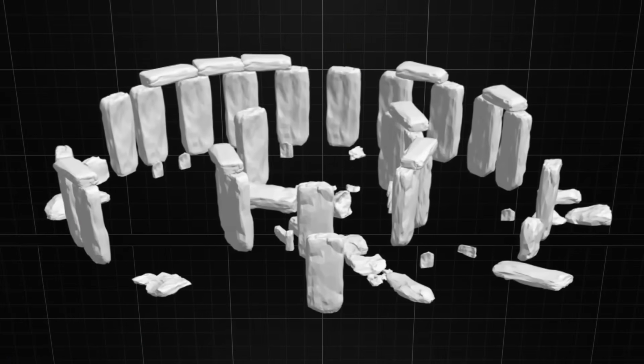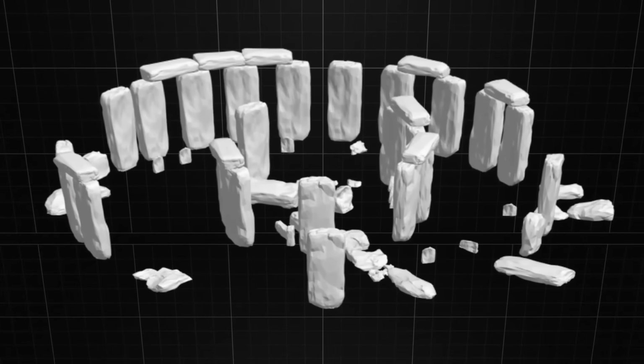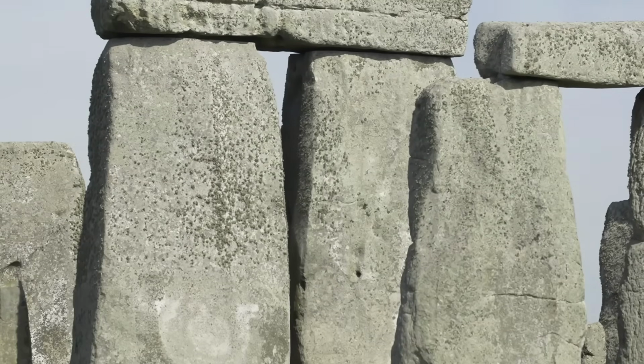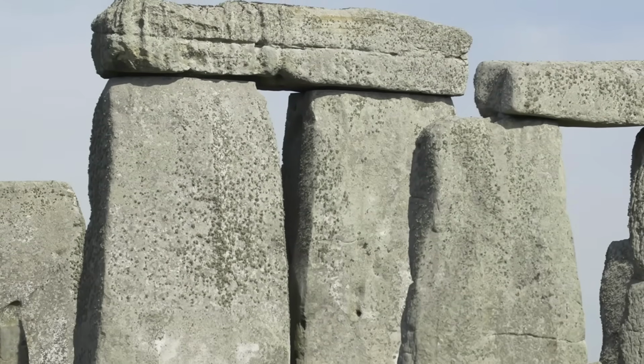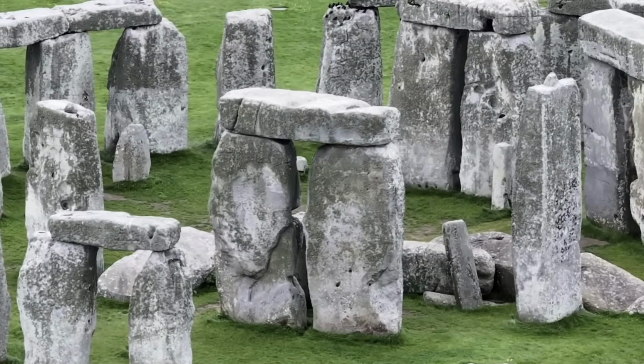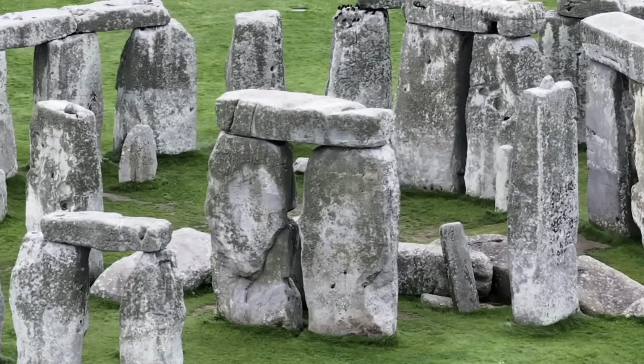Together, the sarsens make that iconic outer ring circle. Inside that circle, that's where you'll find the bluestones. The naming might seem a bit misleading since they're not really blue. They have a bluish tinge to them when they are freshly broken, hence the name.